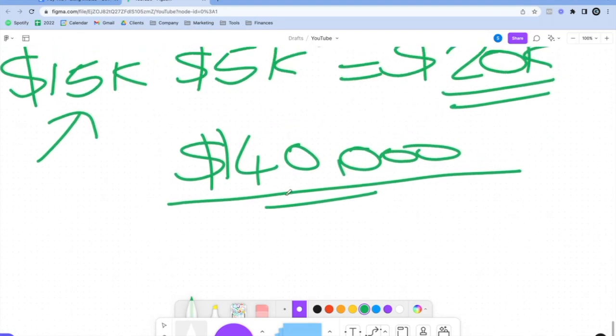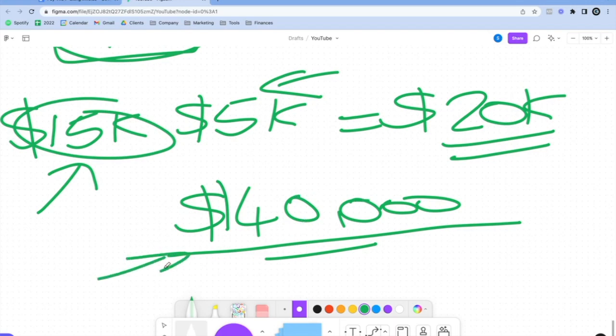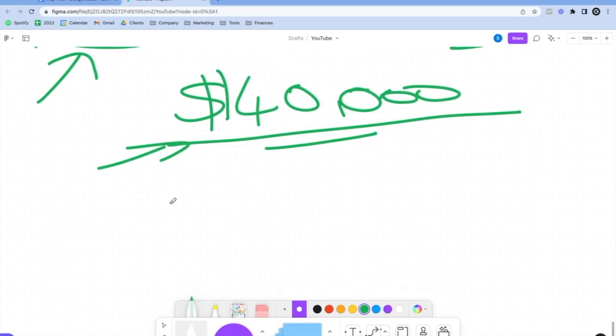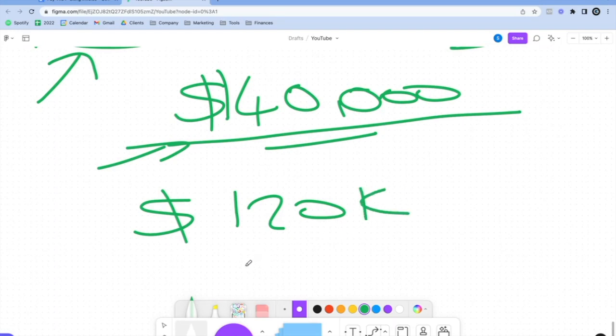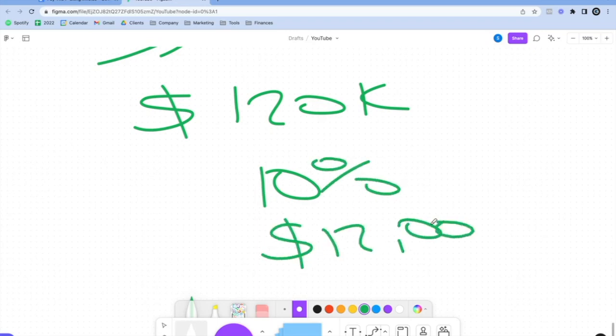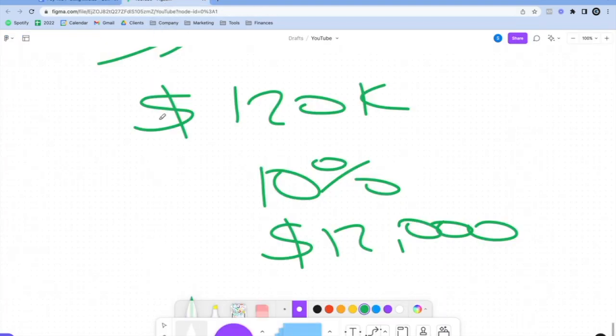But just from the ads, and obviously when someone registers for the event, we tag them as a paid ad lead. So if they buy, then we know they're part of the paid ads revenue. So we made them 140K, which means profit was 120, which meant 10% was about 12,000. It was slightly more because you can see from the invoice that it was 12,320. So that's how we were able to get that type of money.